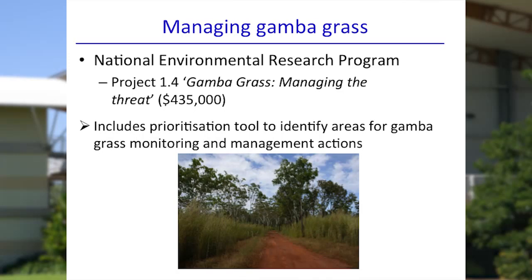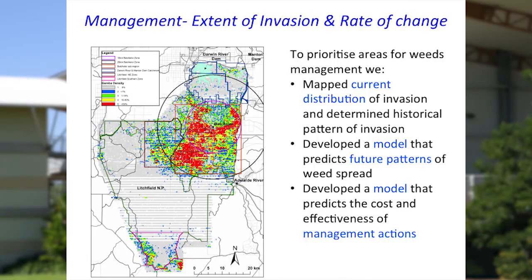So our recent projects have been very much about how do we manage this threat. And so the NERP 1.4 project was very much focused on basically developing prioritisation tools to help managers identify areas for gamba grass monitoring and the specific management actions that they needed to carry out to help resolve this issue. A key outcome of the project has been we've mapped the extent of gamba grass invasion in Litchfield National Park and the Kamali region.